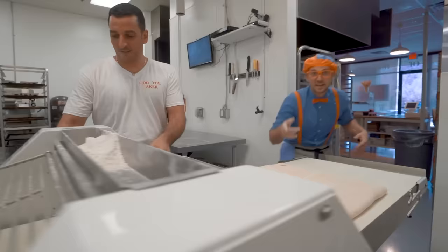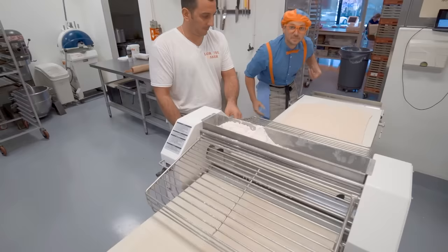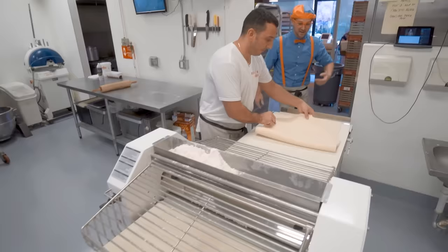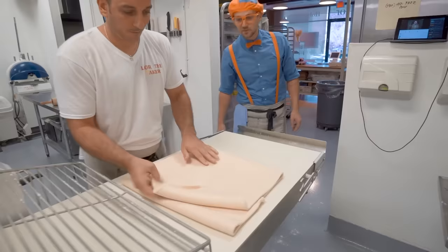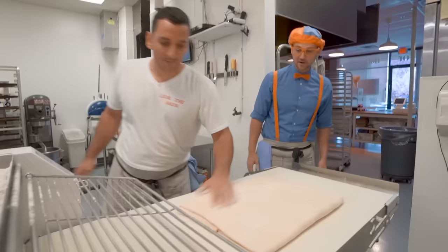Whoa! Whoa! It's getting bigger because it keeps getting squished down. Whoa. Okay, another time to fold. Whoa, that looks so cool. Okay, a little bit more flour. Good job. Thank you. Okay.